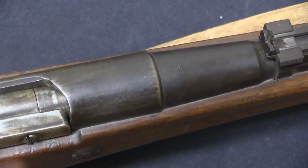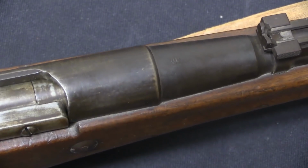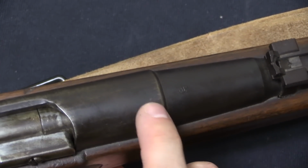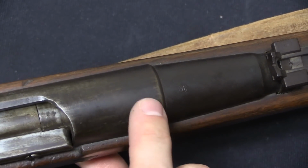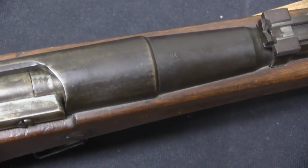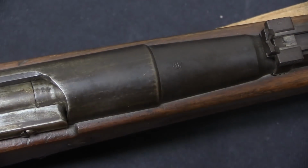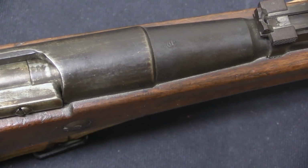And last but not least, we know that this rifle was out of French military service before World War II. Specifically, we know it was out of military service before 1932, because it was at that point that the French started marking N on barrels and receivers when they reamed out rifle chambers to accept the new pattern of 8mm Lebel cartridge. So there's no N marking, which means this rifle was not in French service in the early 1930s.